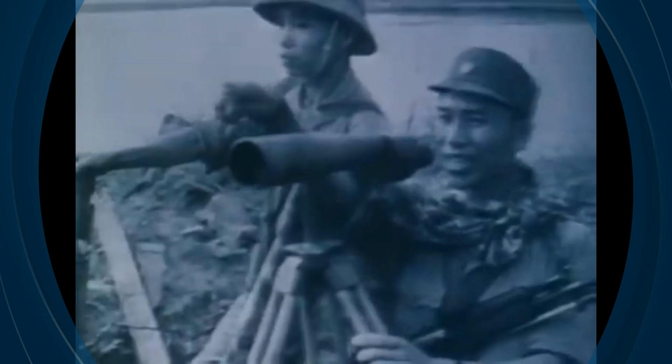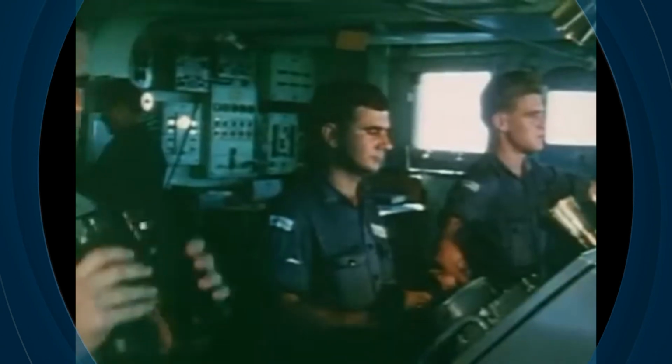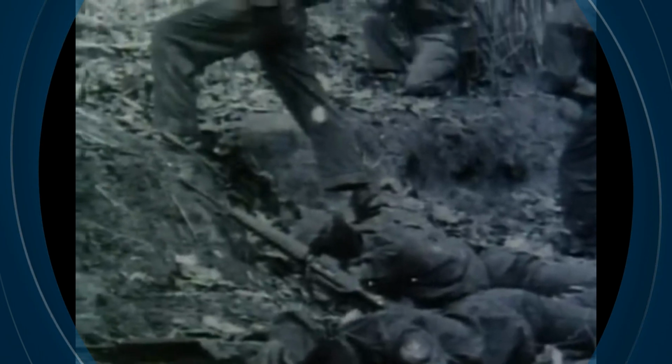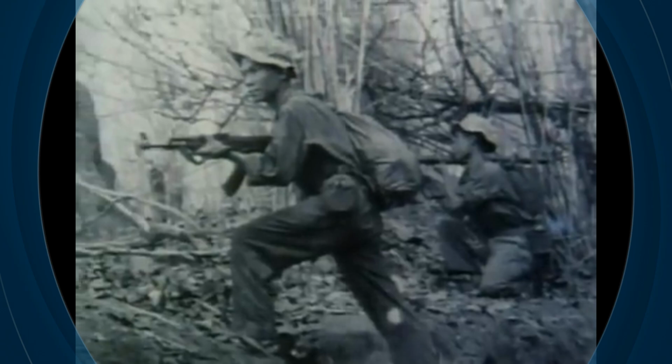The North Vietnamese have no ships capable of effective counterattack. Communist shore guns lack the range to retaliate. But North Vietnam's militia and army is equipped with the best Soviet and Chinese weapons. In ground combat, communist weapons come to match American firepower.